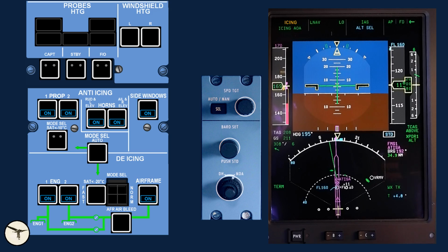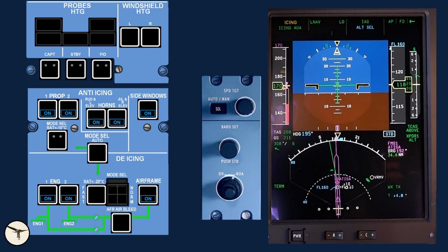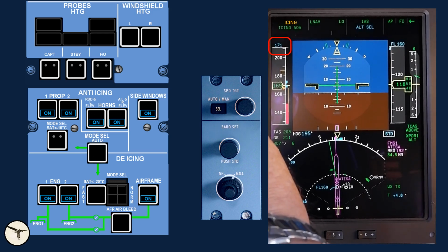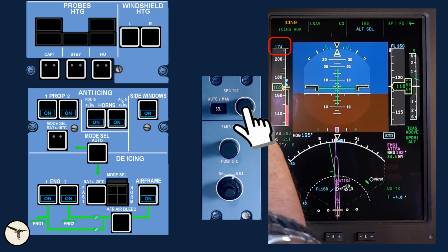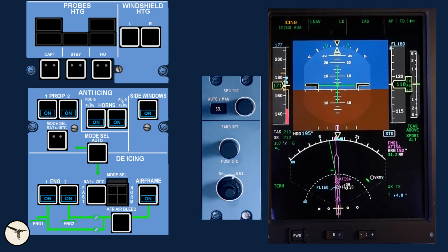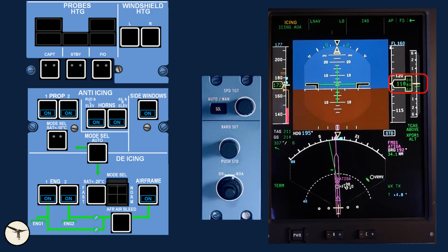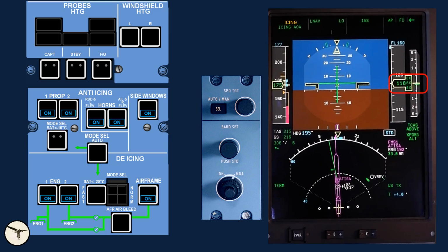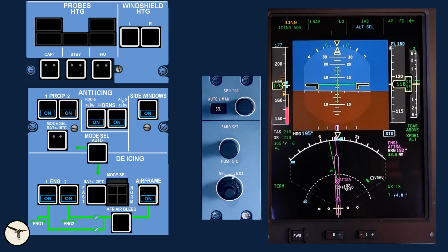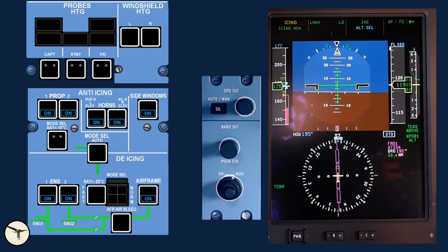With ice on the airframe, the minimum speed is icing bug plus 10 knots. In this case, the icing bug is 167 knots. Therefore, we must select manual speed and set the target speed to 177 knots. As we are accelerating, we lose some altitude before we start climbing again. To avoid losing altitude during acceleration at high altitude, we can use altitude hold when we accelerate.